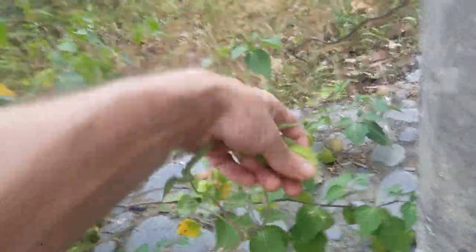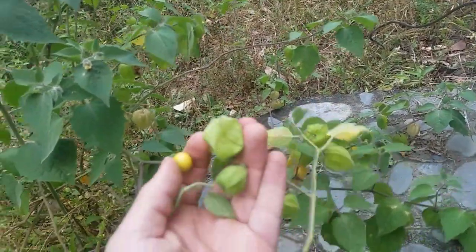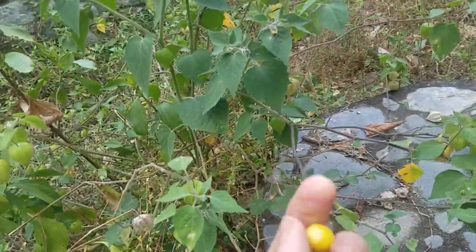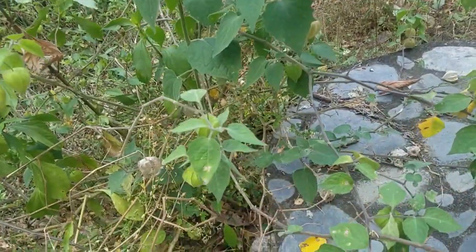So this plant is the Inca berry. In these weird little paper lanterns, you find a little yellow berry. Very high in antioxidants, definitely considered a superfood and very common here in Ecuador.